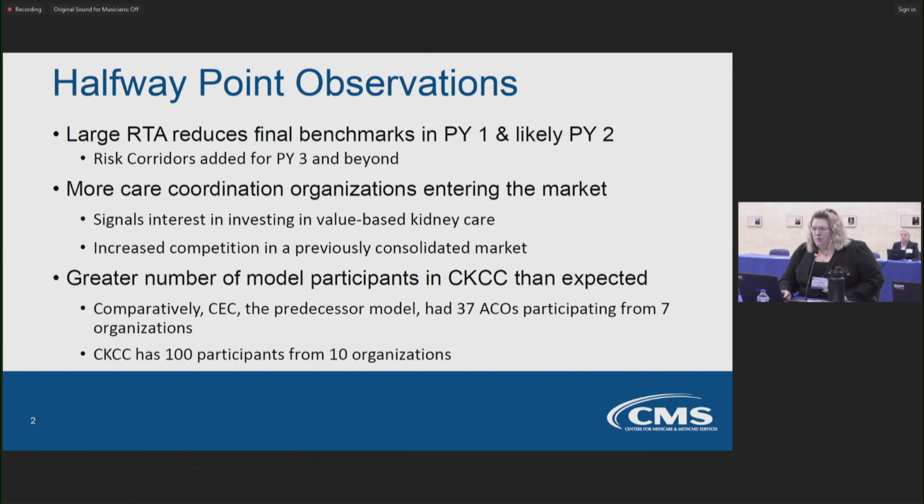The retrospective trend adjustment was a little larger than maybe anticipated by our entities. And we find that to be a little unsustainable for predictability and transparency in the model, because you're working towards one benchmark all year, and then it's not until after the year's over that you find out that the actual expenditures were much higher or lower. So we did incorporate risk corridors for the retrospective trend adjustment. They start in PY 2024, so they start this year, to help protect from some extreme retrospective trend adjustments.